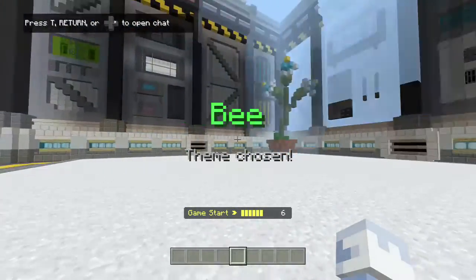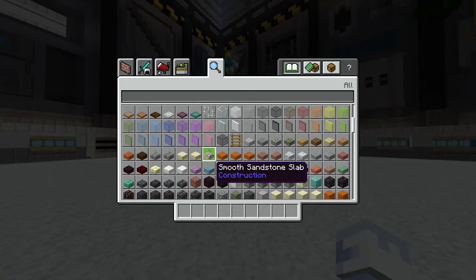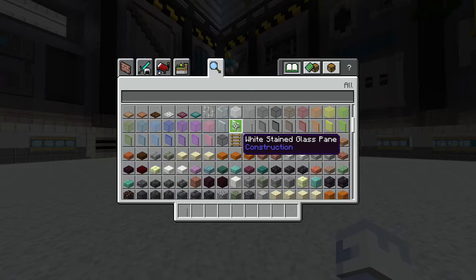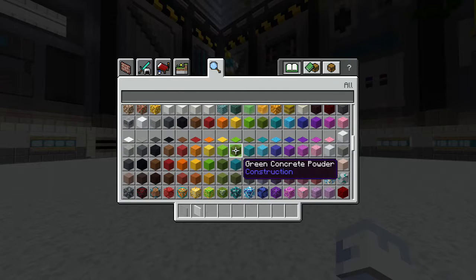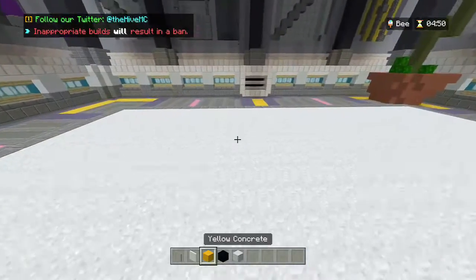A bee. Ooh, that's pretty interesting, if you ask me. Alright, I think we'll grab some of this. Some of that. We obviously gotta get the yellow and black. And then let's get some white for the eyes. Alright, let's get to constructing this beautiful bumblebee.